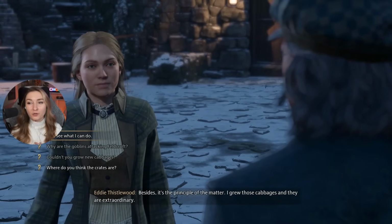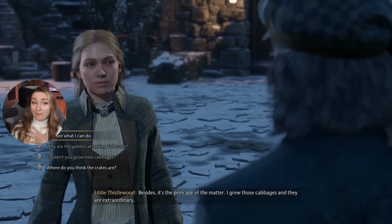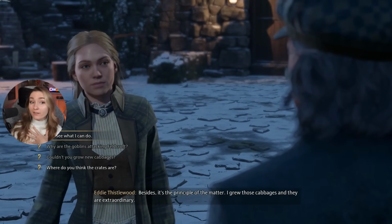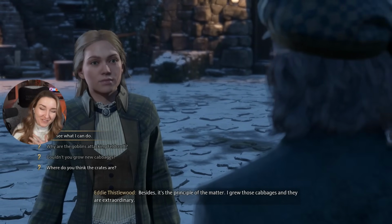True. The entrepreneur in me is wanting to strike up a business relationship and be like, well, I happen to have a room of requirement with a very healthy stash and grow table full of chomping cabbages.